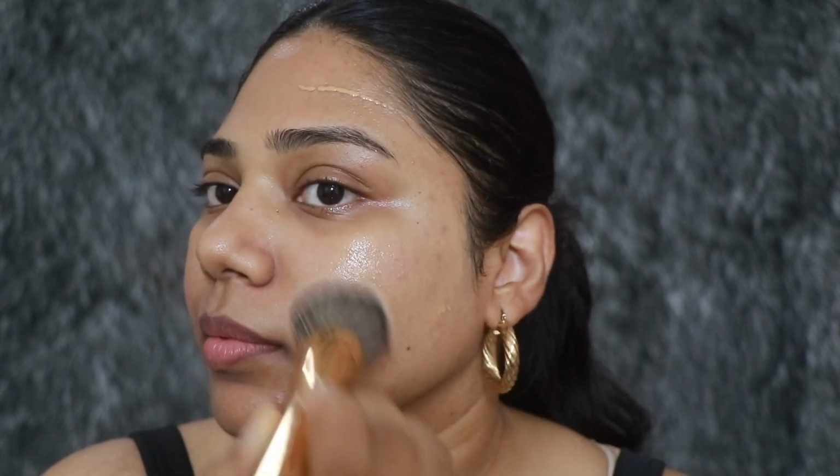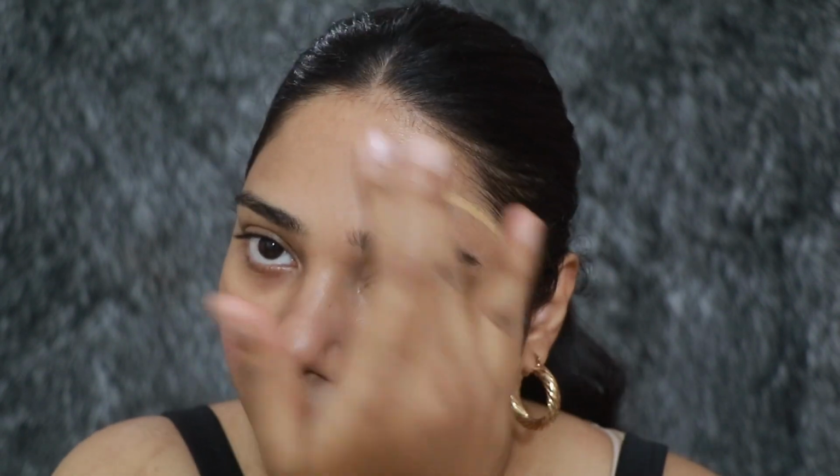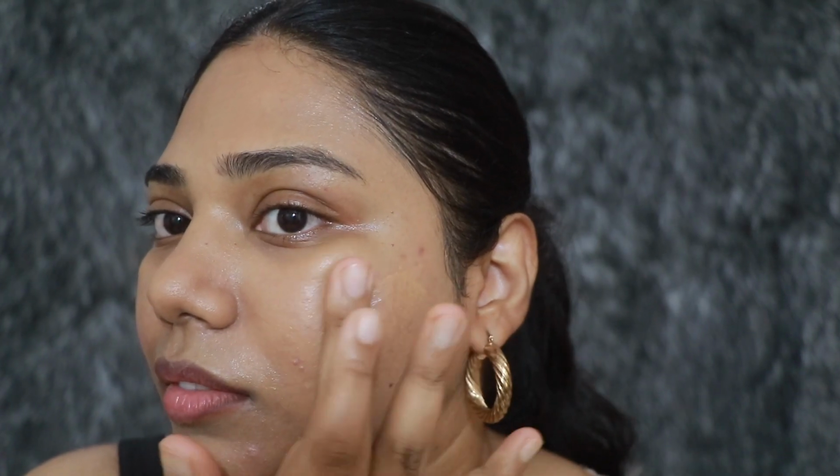And I first used a brush to blend this one out. I just felt like the brush was soaking up all the product, so I used my fingers to blend out the product. And especially with this tinted foundation, blending out with a finger does a better job than using a makeup sponge or a makeup brush, because they'll just end up soaking up a lot of product, and tinted foundations anyways don't have a lot of coverage. So I think the best way to apply is your fingers.